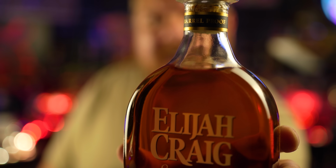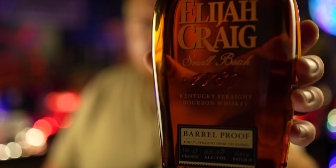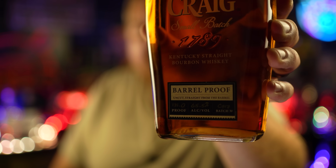And guess what I see sitting there, front and center? Wait, it gets better. Oh my God, Becky, look at that batch number, C917. This was the third release in 2017. This baby's 8 years old. Bottled in September 2017, 131 proof.